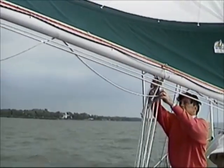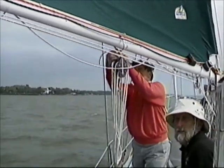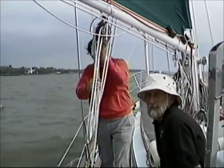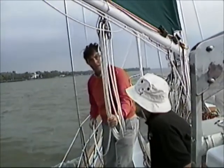The boom vang can be attached to the boom via a purpose-made bale fastened onto the boom, or you can just make a rope strop around the boom and snap the boom vang into that. We're unsnapping the boom vang so we can swing over onto the other jibe. Each time you jibe, you have to re-rig your preventer.